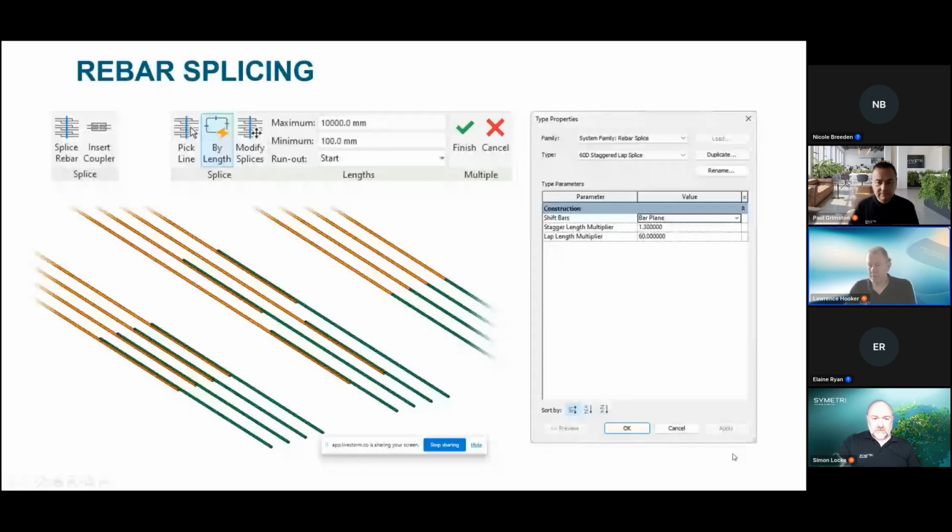Okay, so this has been missing for quite a while now inside Revit. And what I really like with this implementation is that the rebar splicing is parametric. So that means if we change the diameter of the reinforcement bar or we change the length of the reinforcement bar, that splice or lap will update.